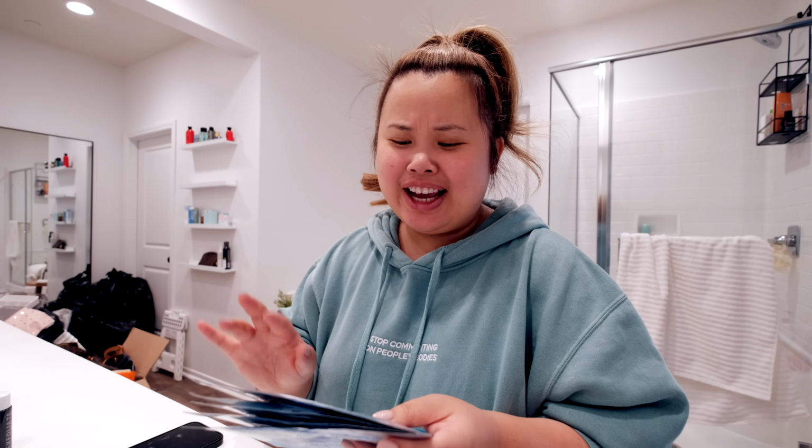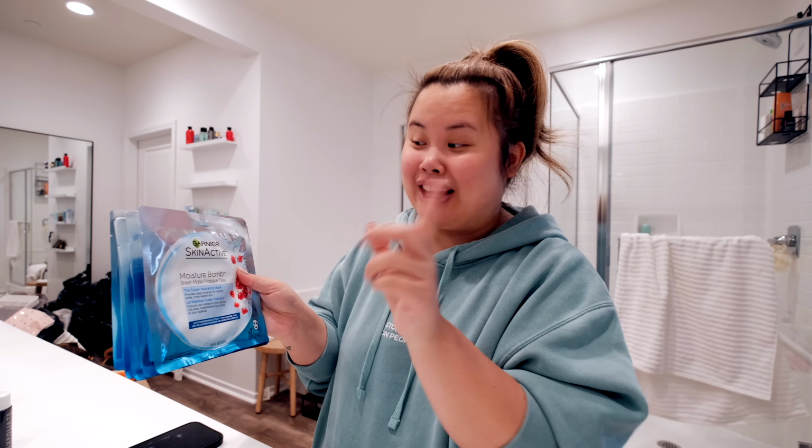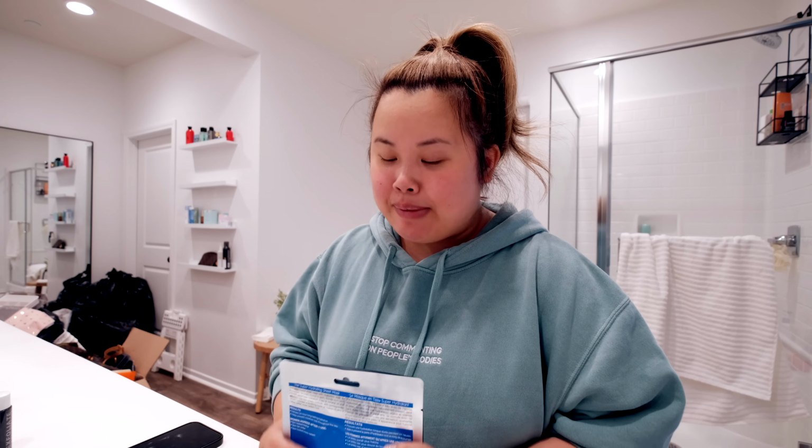They used to sell these at Target. By the way, these are the Garnier Skin Active Moisture Bombs. I like the blue one. The blue one's the best in my opinion. I've been using this since 2017. It's the very best. If your skin's ever looking dull or dry, put this on 15 to 20 minutes, take it off, do your normal skincare routine. I promise you, your skin will completely change in those 10 to 20 minutes. It's amazing. But I buy mine on Amazon.